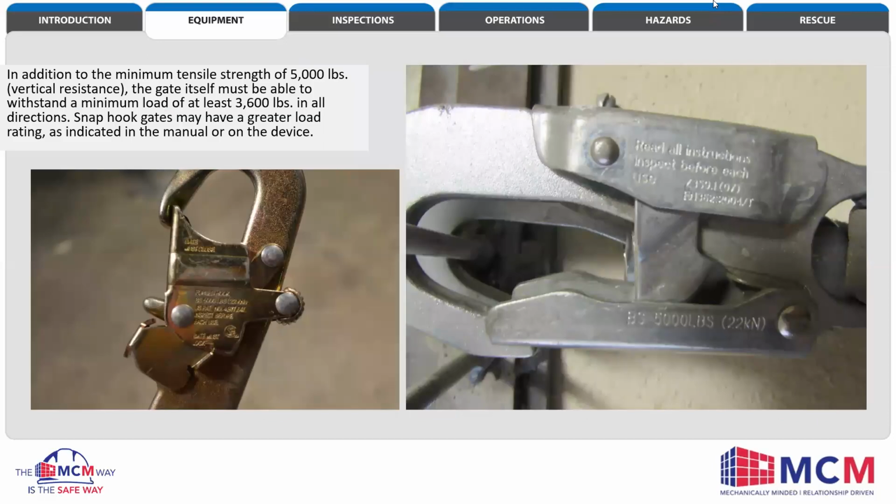In addition to the minimum tensile strength of 5,000 pounds, vertical resistance, the gate itself must be able to withstand a minimum load of at least 3,600 pounds in all directions. Snap hook gates may have a greater load rating as indicated in the manual or on the device.